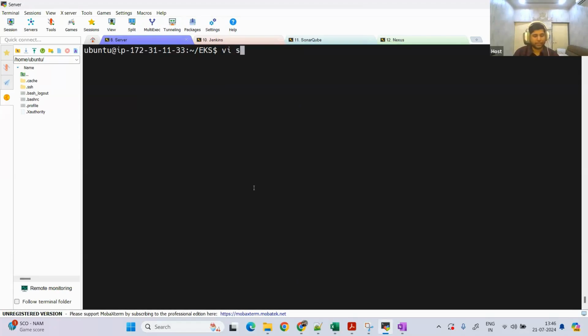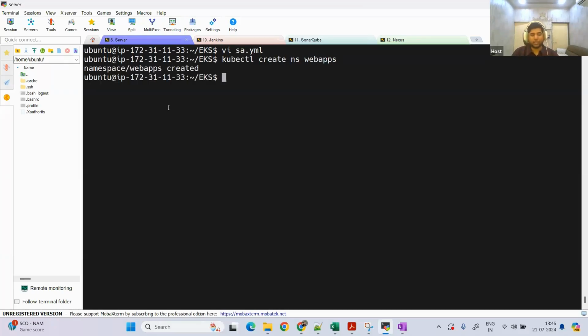First of all, I'm going to create sa.yaml, paste the service account, and save this. Now, the namespace is also written here, but the web apps namespace is not created. That means if I want to run the service account creation, we need to make sure the web apps namespace exists. For that, I can run the command kubectl create ns, then the namespace name. Once you do this, you can run kubectl apply -f sa.yaml, and this is created. Now the service account is created inside the web apps namespace.